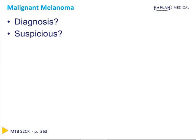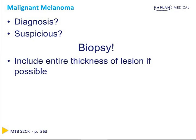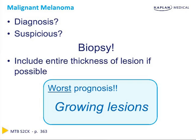How do we diagnose malignant melanoma? What's suspicious? Biopsy! And you've got to include the entire thickness of the lesion, if at all possible, because the worst prognosis is growing lesions, but we don't just mean growing side to side. We mean growing in terms of total depth, top to bottom. And you could have something that's raised just a millimeter above the skin, but it's going deep under the skin. That's why you can't shave it. You've got to do the entire thickness.